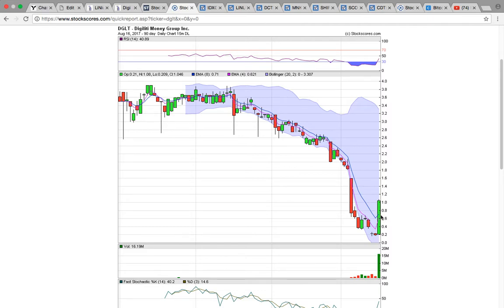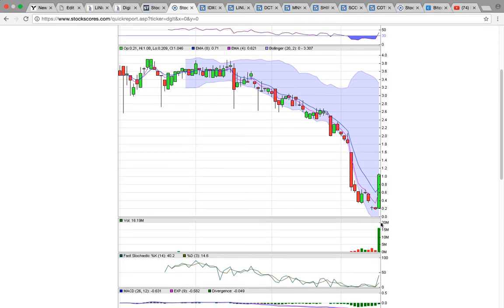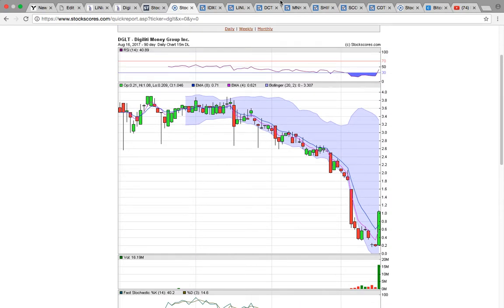To the downside, if it breaks back below EMA 8, which is currently at 71 cents, that's going to be a major red flag. For DGLT to remain in play, it needs to be forming candles above EMA's 4 and 8 support. Check out the volume. It was the largest volume day of the year. So we'll see what happens. It all depends on the halt.